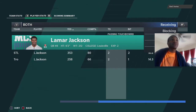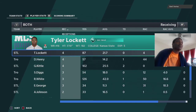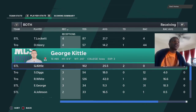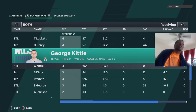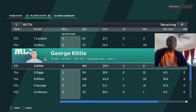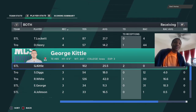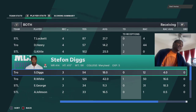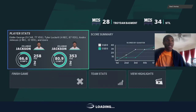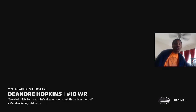I'm telling you, the real guy right here, Tyler Lockett. 4 receptions for 87 yards. And George Kittle for 4 receptions, 102 yards, just 2 TDs. He brought us back. George Kittle brought us back when he started catching the ball. But it's crazy, man. So crazy. I was really down 21. Came back, man. What are you gonna do?